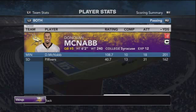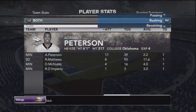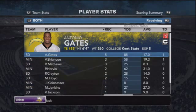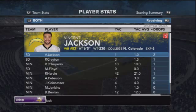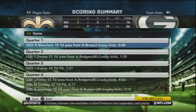I didn't play that well. Rivers had a bad day passing, 13-31. And we held Adrian Peterson in check, and we just had too many turnovers. And we didn't stop the pass that well. So Gates leads the game in receiving, and Jackson had 2 drops, and I was not a big fan of him this game. So we lose 35-21, and now we'll go around the league, check out all the other scores.